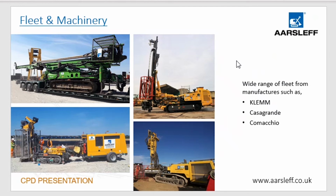So on the right-hand side at the top, we've got a Clem geotechnical rig, very dexterous rig. Lots of things that can be done with that. Bottom left, got a small Clem 702, very good rig. Most piling contractors have got one of these. Very lightweight, remote power pack, so that can be detached and put somewhere else. So the rig can operate in a very small footprint.